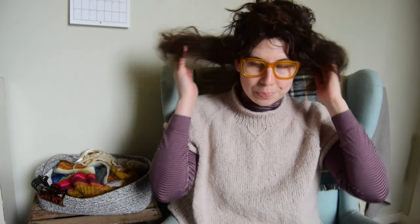I'm just gonna play with my hair some more. Oh, it's a weird hair day. Pause, bear with. Basically back where we were before, but I really can't tell if I'm in focus or not because every time I lean forward to check, it is what it is.